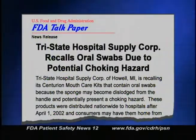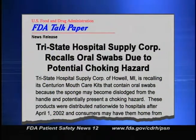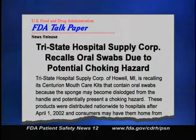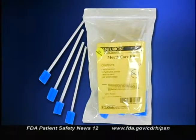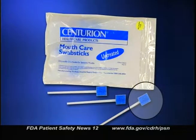Now for a product recall. Tri-State Hospital Supply Corporation is recalling certain kits that contain oral swabs. The kits are called Centurion Mouth Care Kits, and the reason for the recall is that the sponges on the end of the swabs may come off the handle and could choke the patient. These swabs are also sold under the Shield Healthcare Center label as part of enteral feeding kits.